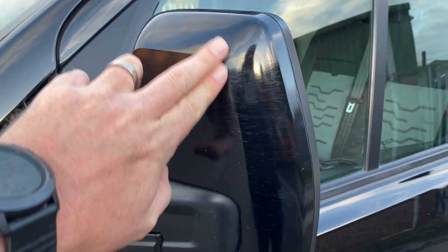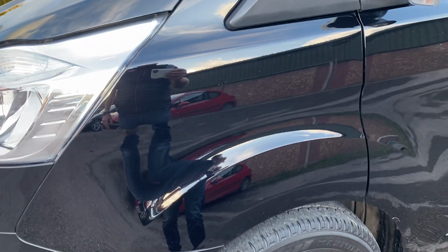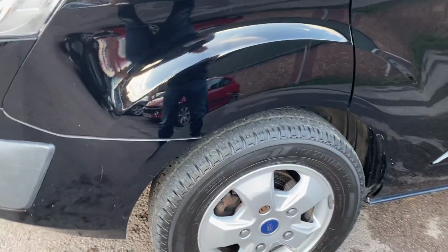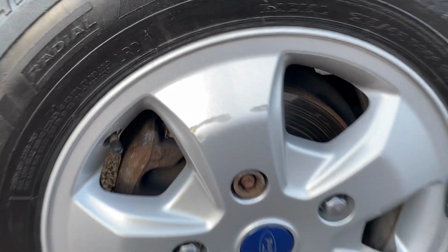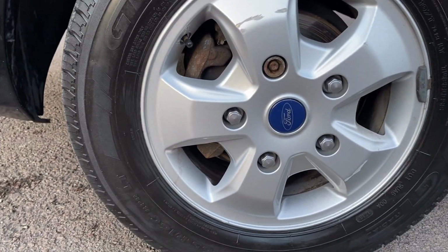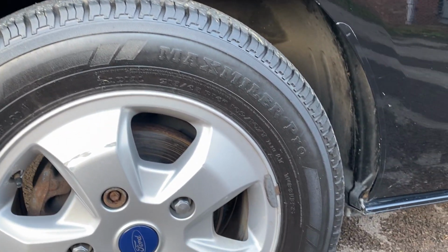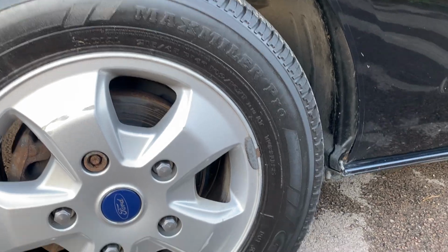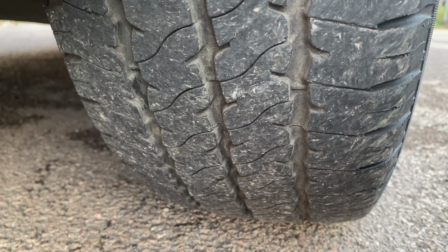Minor bit of hedge rash on your mirror cover there. Passenger front wing, all pretty good. Passenger alloy wheel. The alloy wheel itself has a couple of minor marks there, as you can see. We have another GT tyre, so that will match the one that you've got on the back on the other side. Maximilla. Okay, with plenty of tread depth on that.